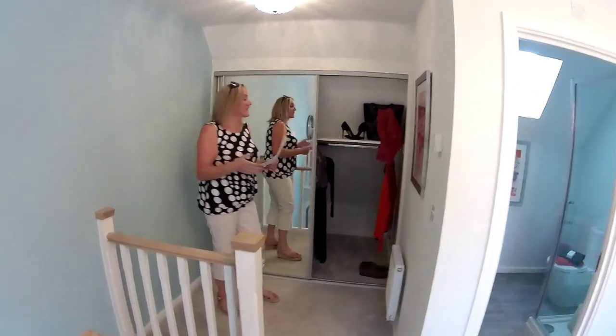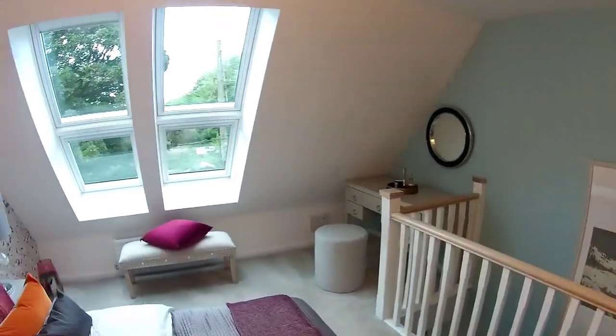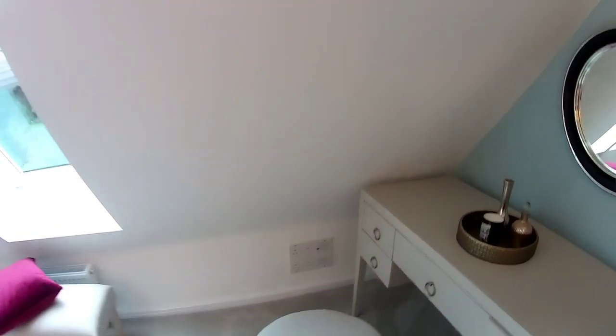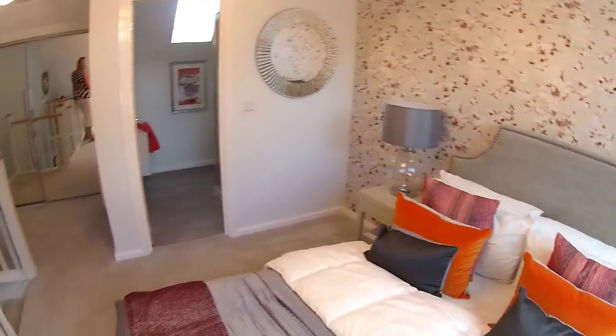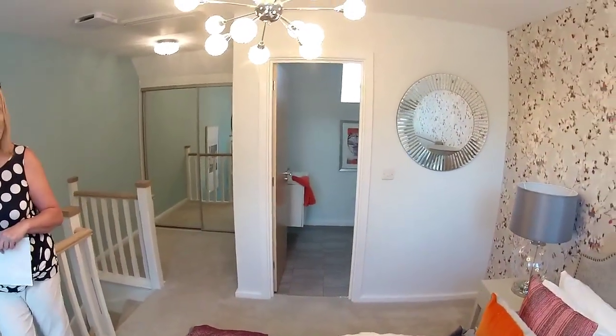You need somewhere to put your clothes, don't you? So that is a fantastic place for fitted wardrobes. They've got a little dressing table over there, so there's plenty of room for everything. You've got your media bank over there with your aerial sockets for your TV, your modem. What do they call them, modems or routers? Routers, yeah.